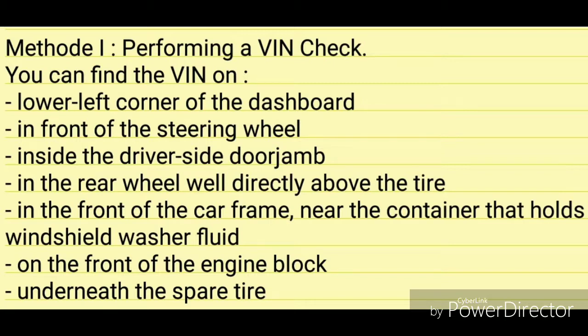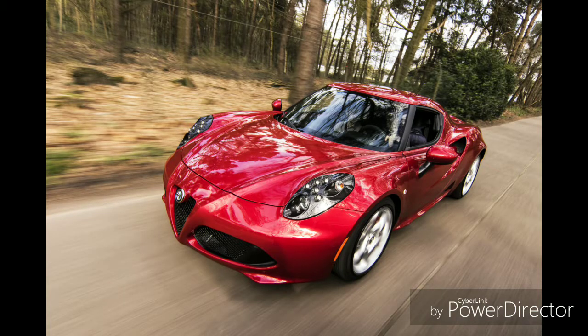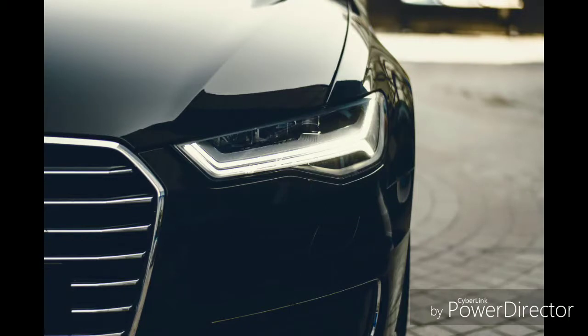You can find the VIN in the following places: lower left corner of the dashboard, or in front of the steering wheel, or inside the driver's side door jamb, or in the rear wheel well directly above the tire, or in the front of the car, near the container that holds windshield washer fluid, or on the front of the engine block, or underneath the spare tire. 2. Check that the VIN hasn't been tampered with.